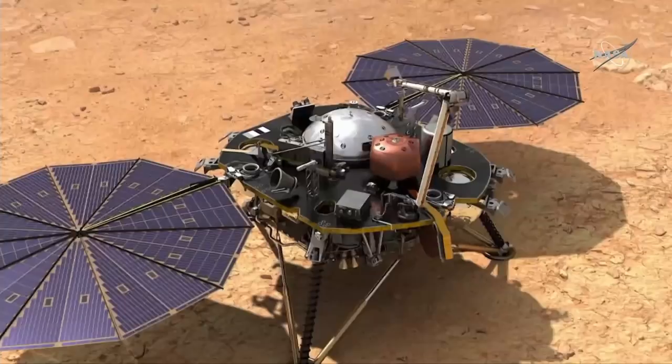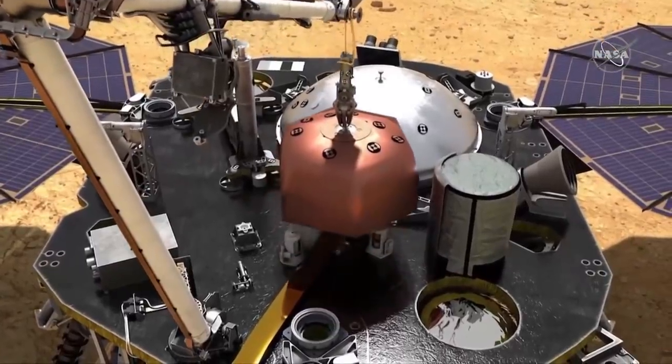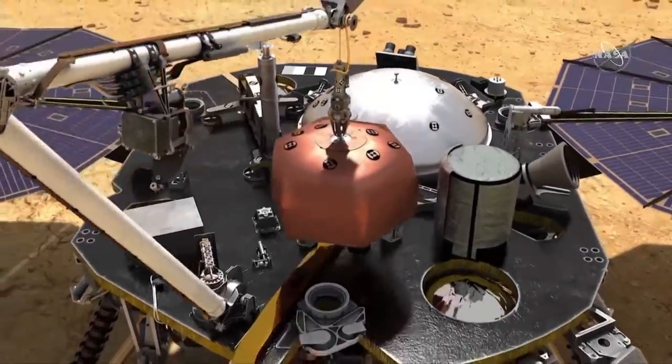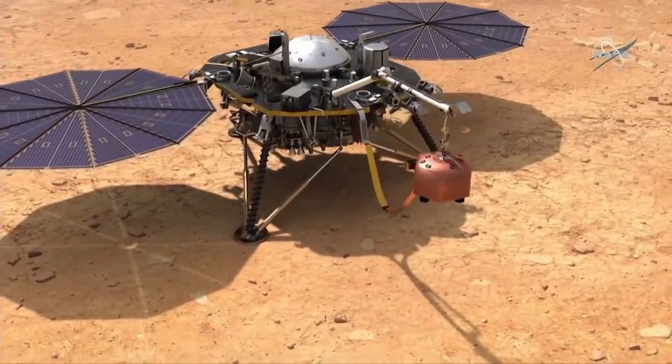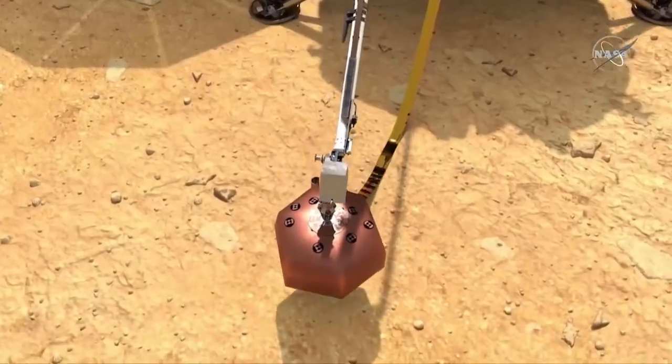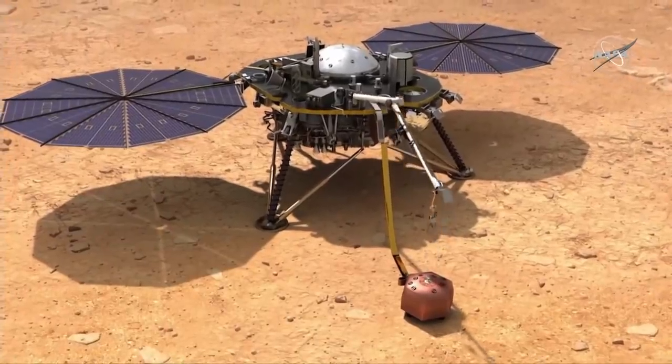So what exactly is involved with the instrument deployment? So this is the first time we're using a robotic arm to put instruments on the surface of Mars. This is a process that will put our seismometer on Mars as well as the heat flow probe. And it ends up taking about 3 months, which sounds like a really long time. But this is because we have to be very careful and make sure everything happens just the way it needs to. Unlike Earth, we can't send a technician if something goes wrong. And so we just want to get it right the first time.